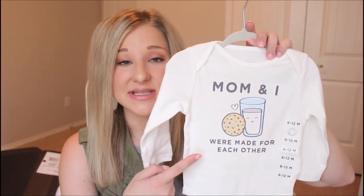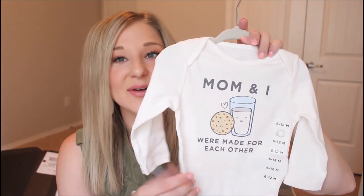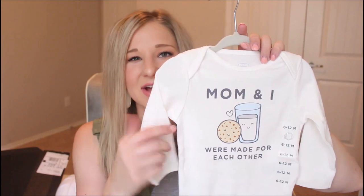All they had left was 6 to 12 when I got this one, and they were gone at the stores. So I don't know what it is about this shirt. I think it's the soft colors, this very light white color, and then the gray. I don't know, I have a thing for very light and neutral colors like that. So I'm pretty sure this was like $6, that little onesie.